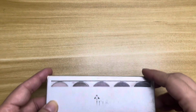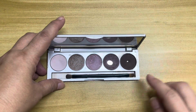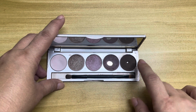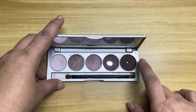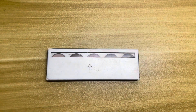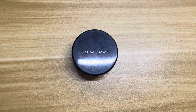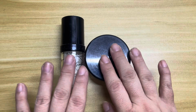And the last product is coming from this Iris eyeshadow palette. I am working on this shade, the one on the right, the rightmost. I'm using this as my eyebrow powder, and I use this 12 times. So the products in the project with the least number of uses would be this one and the white foundation. This one. And this would take a while.